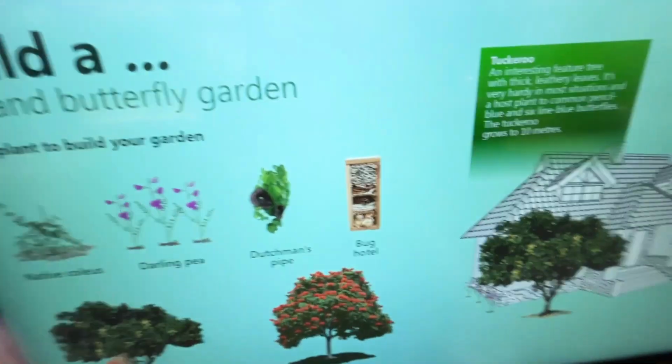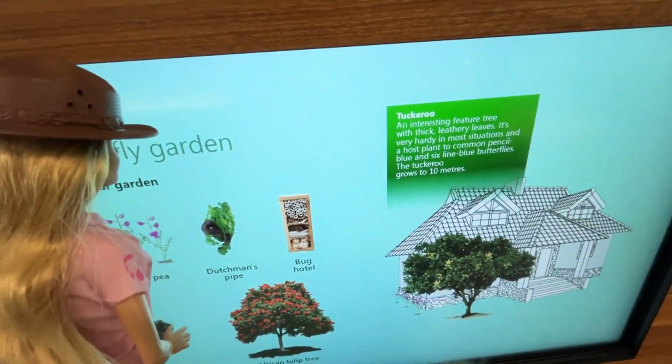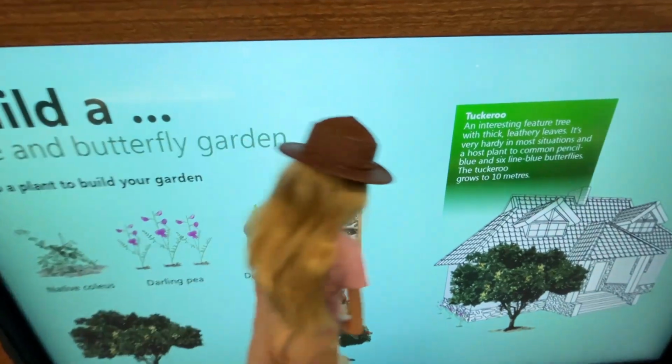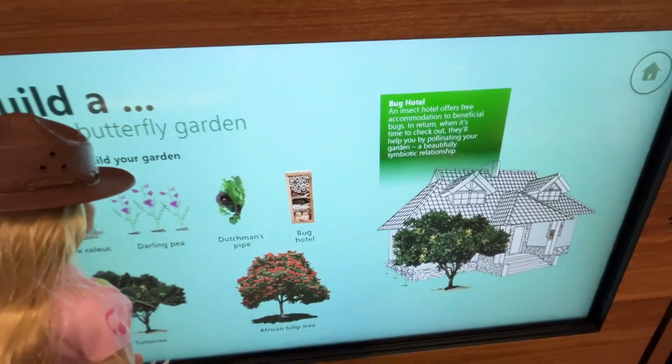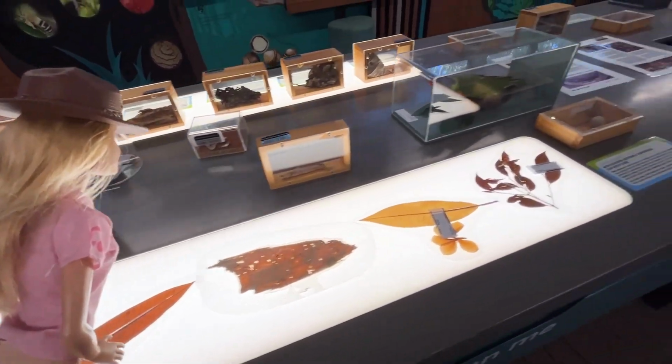Oh, I love that there. And let's also do a bug hotel. Dragon. There we go. Bug hotel. I love my house with my bee and butterfly garden.